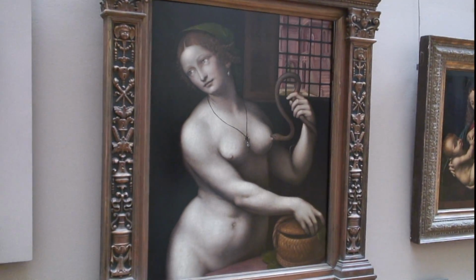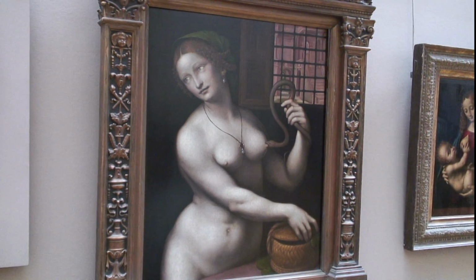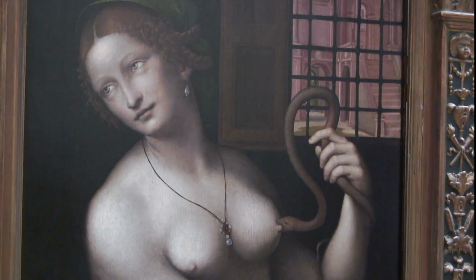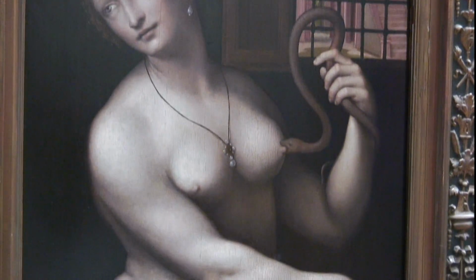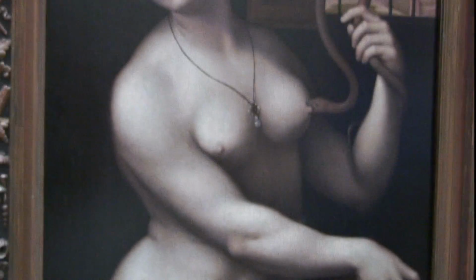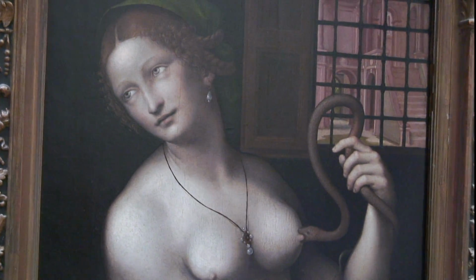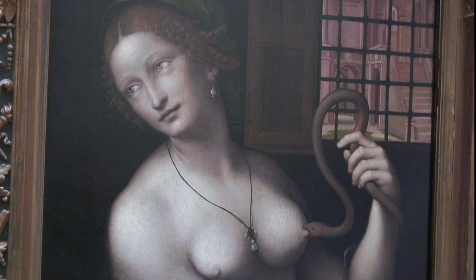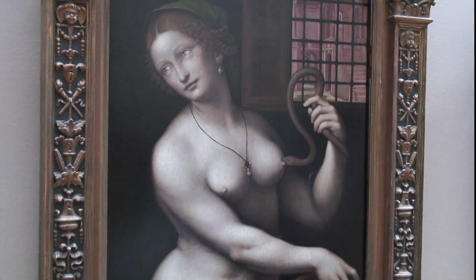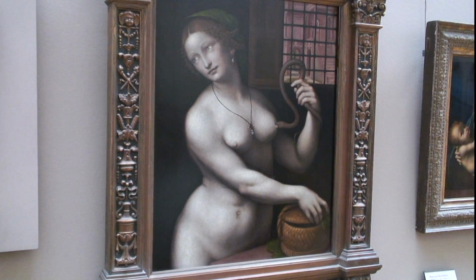So this is a picture by Giampetrino, and it's a painting of Cleopatra. Of course, we know it's Cleopatra because of the snake biting her, which she committed suicide because she did not want to be taken by the Roman soldiers. But you can tell it's so Italian by the voluptuous body, the nudity, the braids, the dreamy look in her face. It's just so beautiful.